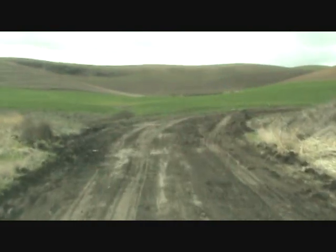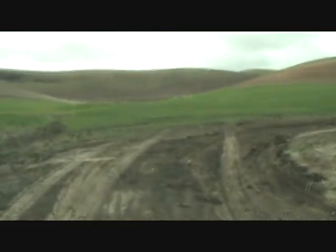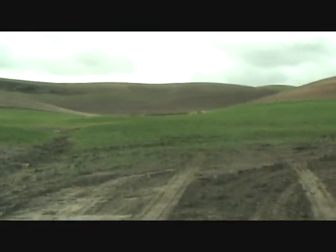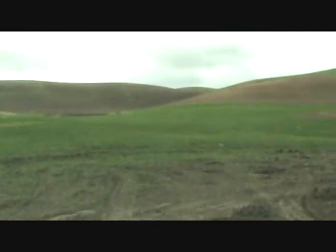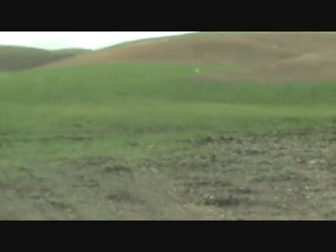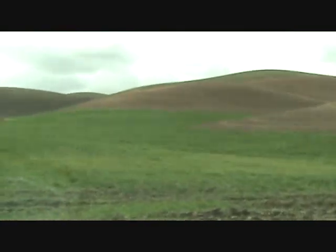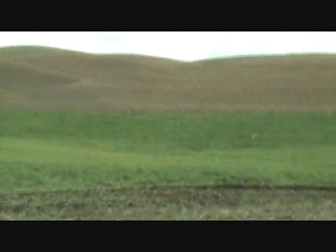We farm this in a little more of a traditional manner, and all that green stuff you see there is soft white winter wheat, and it looks real good this year. What is today, March 27th, I believe. So we're pretty early for seeding. We're just about done seeding.